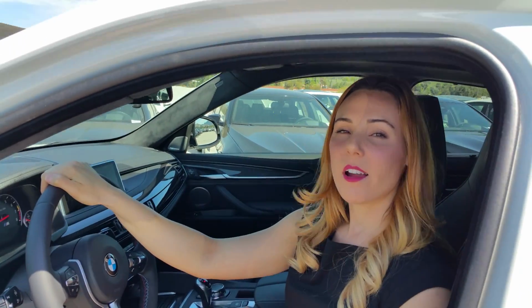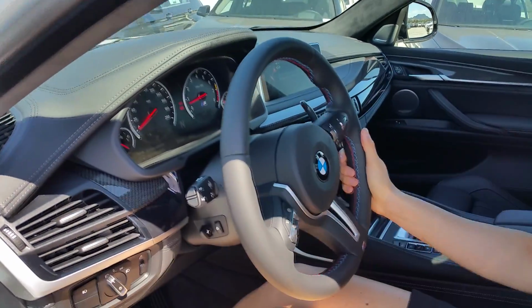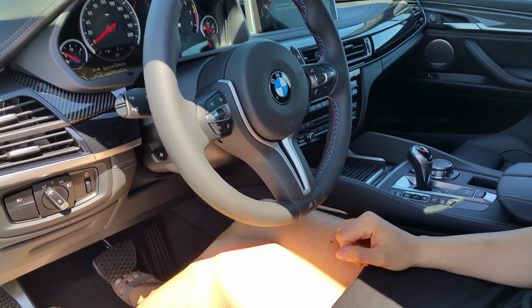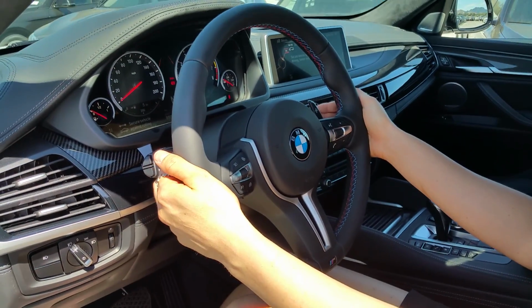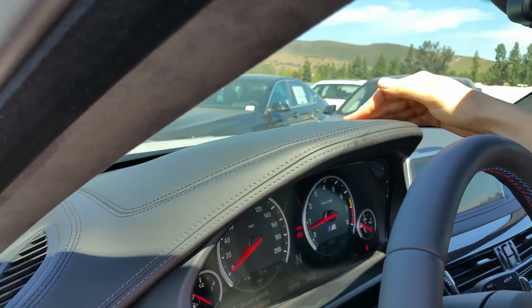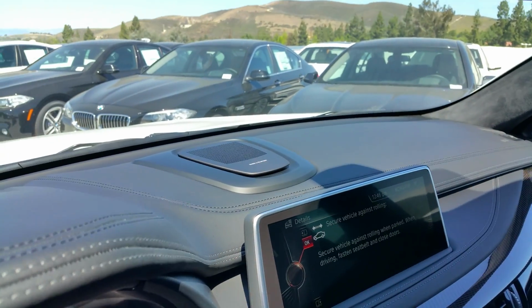All right, so this car has all of the M features. You're going to have your M accented steering wheel, double stitching with the red and blue, M symbols throughout the vehicle, paddle shifters on each side. We have the standard leather dashboard here. It comes standard with heads-up display. This model is equipped with the Bang & Olufsen radio.